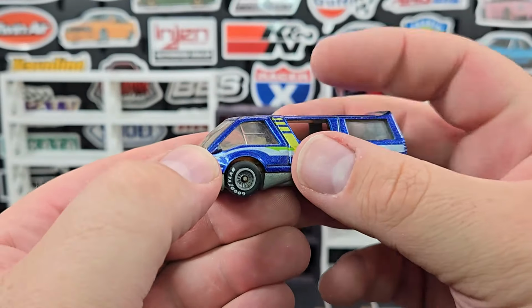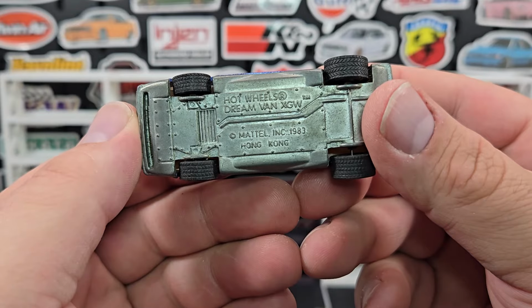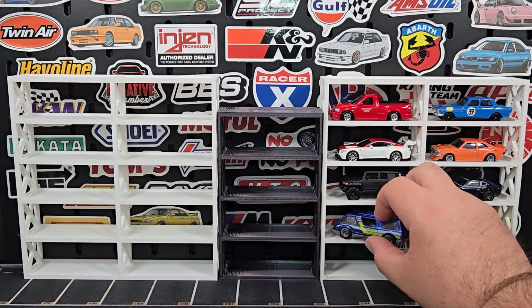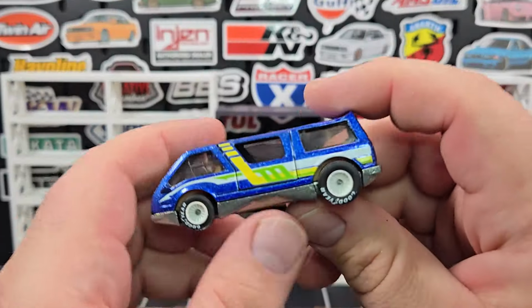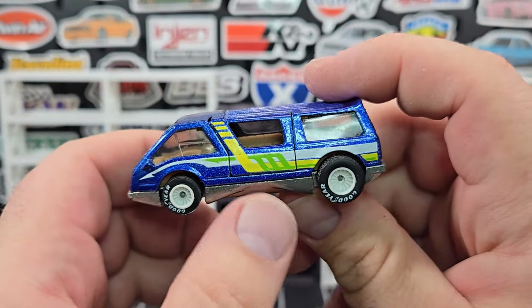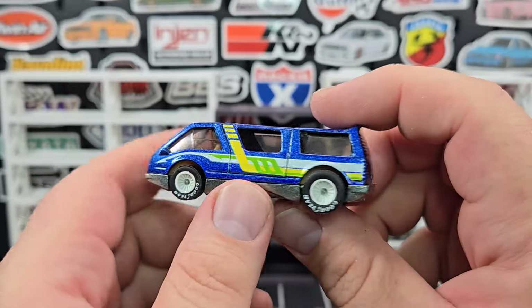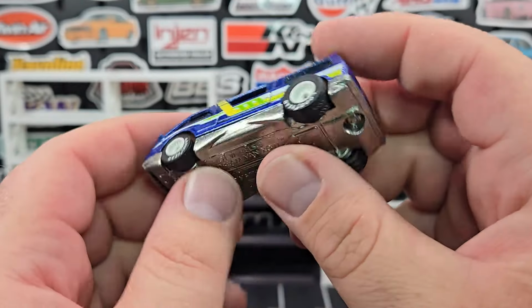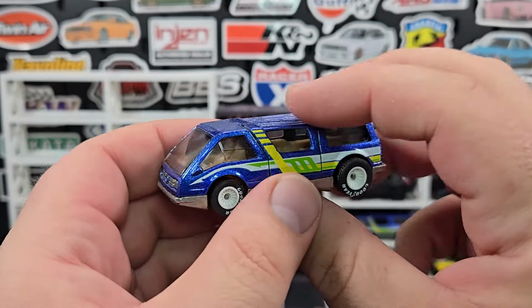I do have all the modern versions of the XGW, which they removed the movable door. This one's got Hong Kong base on it. But I also got one that's even cooler. I got the white hub version, and this one is like basically new. It is ridiculously clean. It looks ridiculously good. Look how shiny that base is. Looks so good.